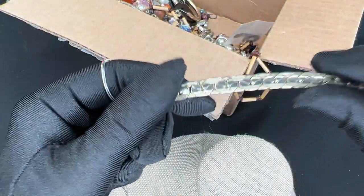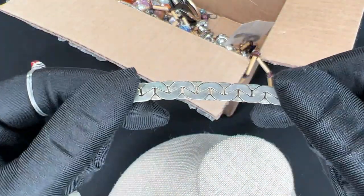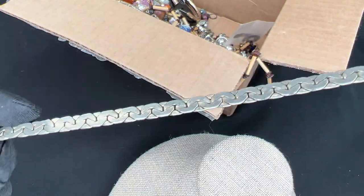Okay, what do we have here? Wow, this looks old.